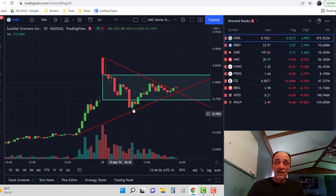So the way it works is it bounces and bounces and bounces and bounces, and this is the resistance line.